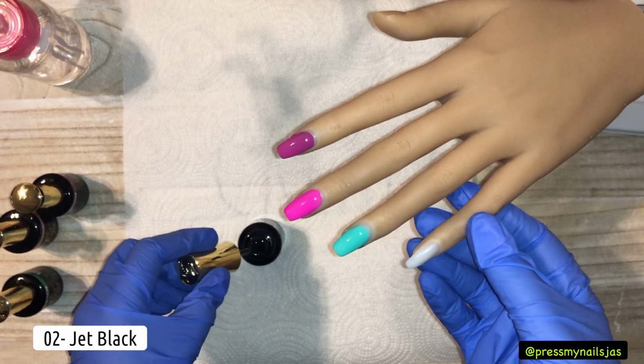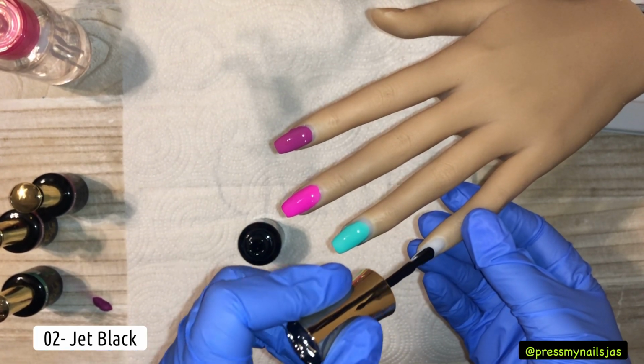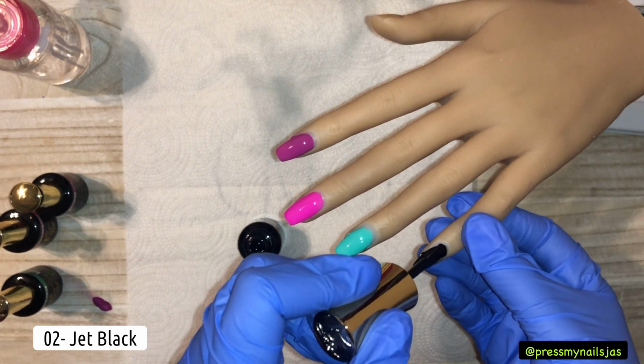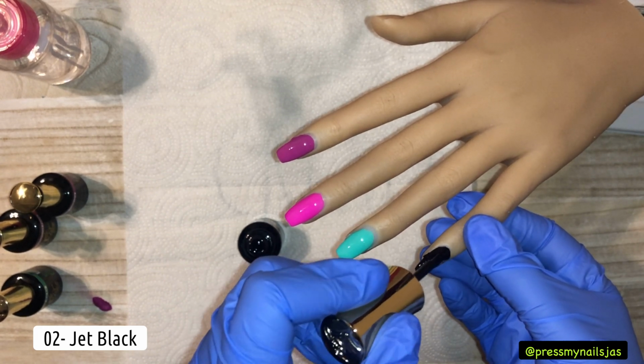So, you're gonna see in a minute, a bit of a mess on the side, and I tried to clean it up, and I'm just a hot mess. But don't judge me. Literally just showing you guys the colors.